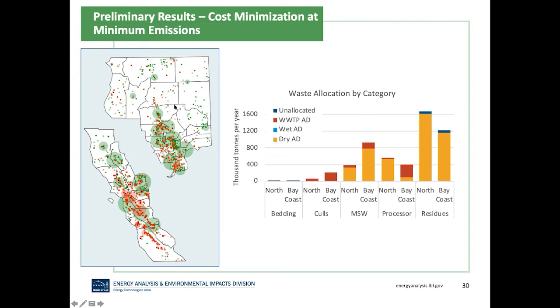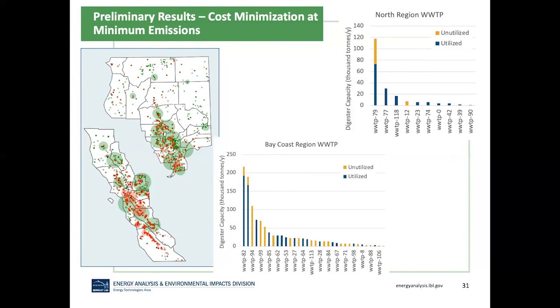Those are being used to their full capacity. And then we see mostly dry anaerobic digestion facilities being built, and that's primarily because these facilities can handle both wet waste like food waste as well as drier waste like yard waste and drier agricultural residues. And so if you build dry AD facilities, you can build them larger and capture more of those economies of scale while still taking in all of the waste in the region. And then this just shows, for the wastewater treatment plants in the two regions, how much of that excess capacity the model chose to utilize.